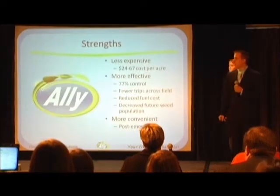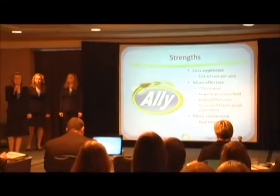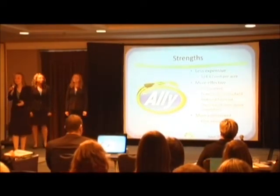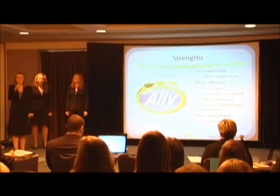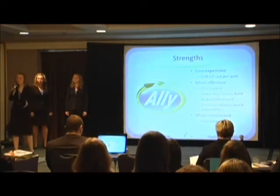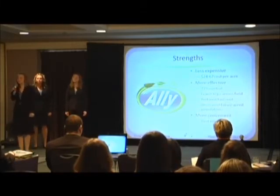Compared to these competitors, Ally has several key strengths and competitive advantages. Ally is less expensive on a per acre basis, ranging in cost from $24 to $67, which saves producers anywhere from $20 to $200 in unnecessary costs.